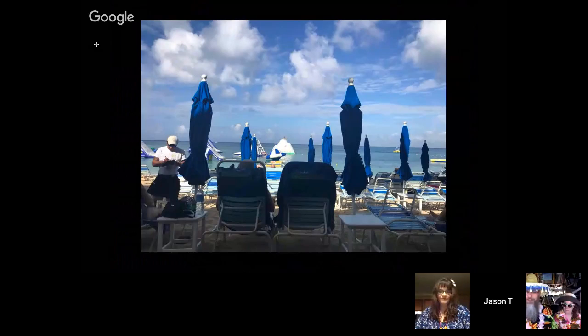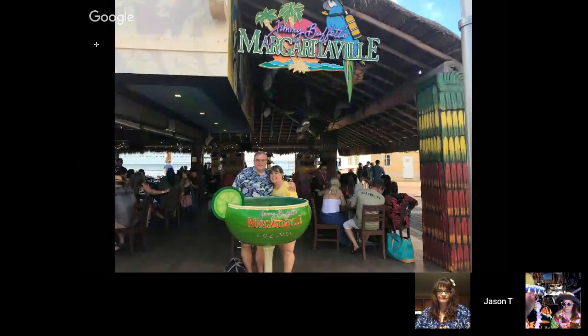So, white sand beaches, that's the kind of thing we're definitely going to look for on one of the days that we're on shore. We're on shore 3 times: Mazatlan, Puerto Vallarta, and Cabo San Lucas. They'll definitely be partying a lot at Cabo for sure. Debbie and Bill at Margaritaville.